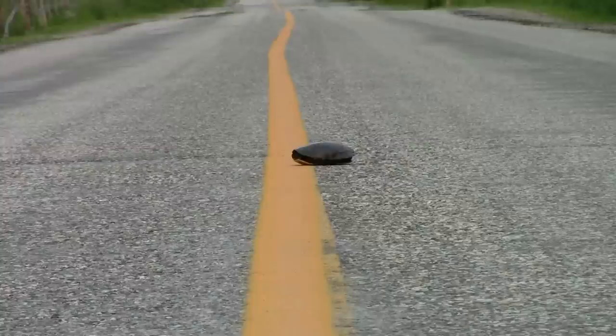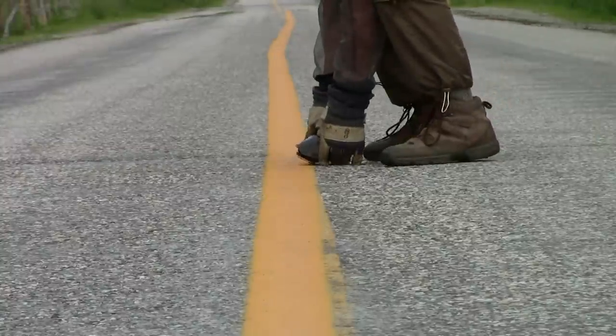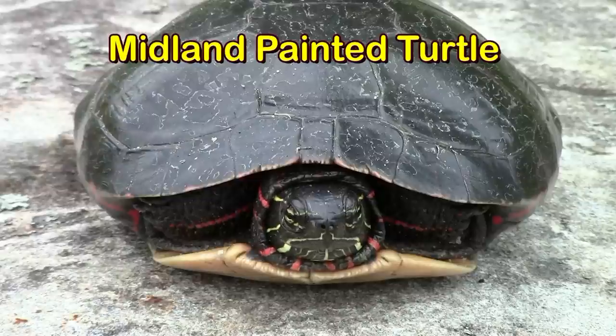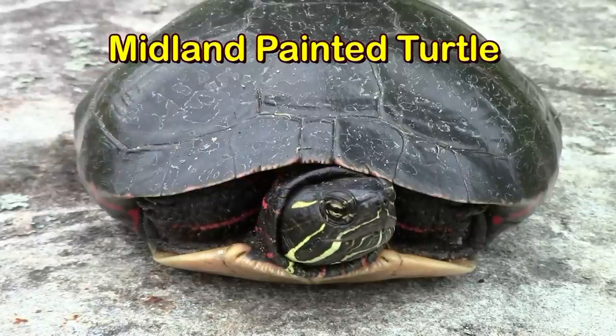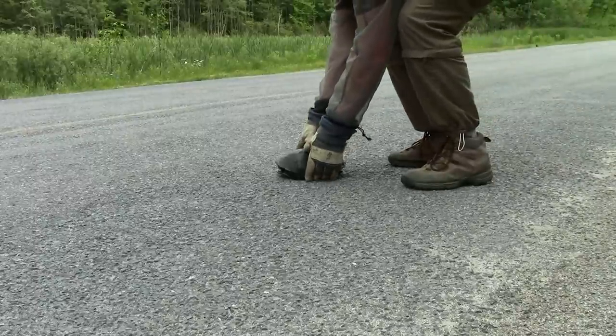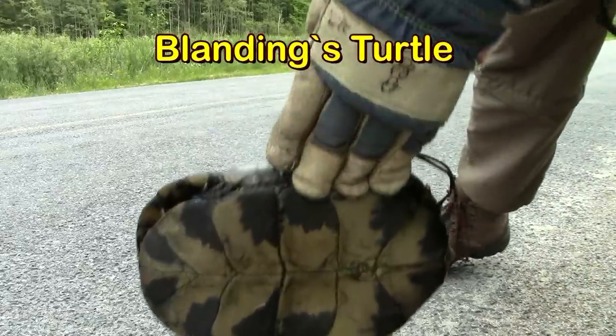These guys are what I call road turtles. These are turtles that you'll find in the springtime crossing the road or perhaps even basking in the warm sunshine in the spring. Most of the time I'm moving fairly common turtles off the road, but every once in a while I get a glimpse of a rare species, and in this case an endangered species.